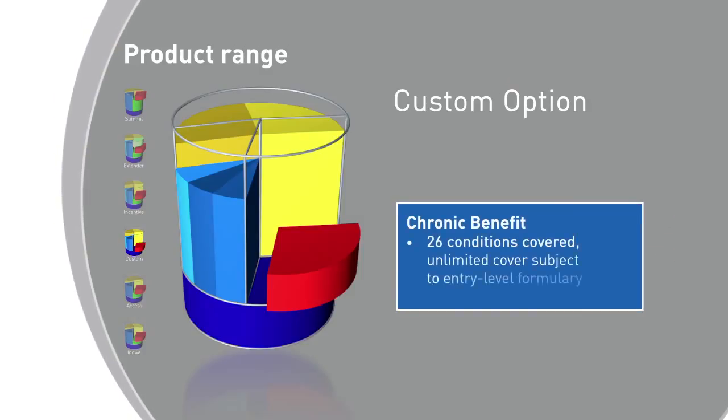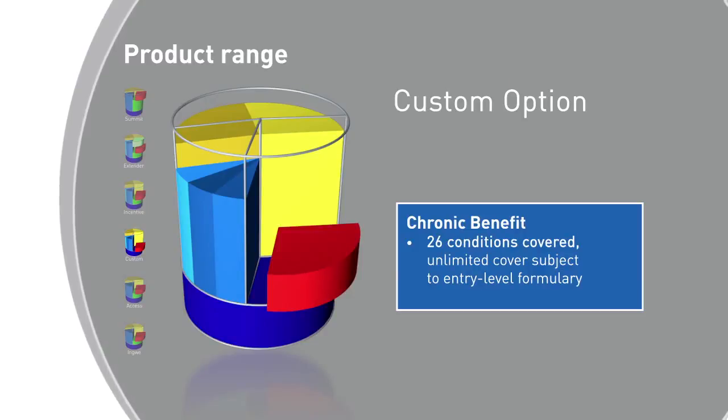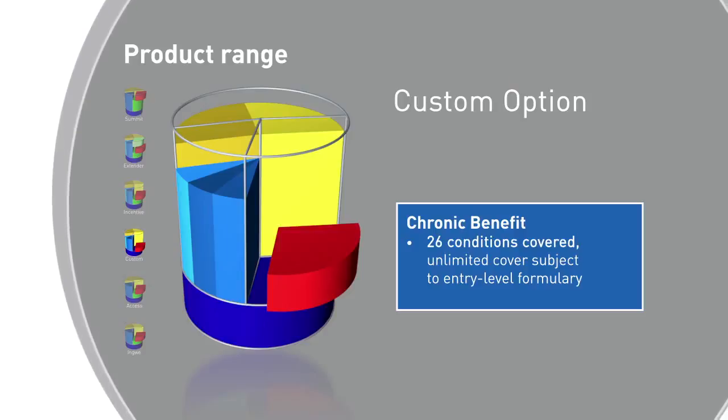The chronic benefit covers 26 chronic conditions, and you can choose to get your chronic treatment from one of the 3 chronic providers: any, associated, or state. Further details for the list of conditions can be obtained from your Momentum Health member brochure.